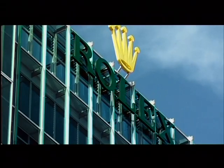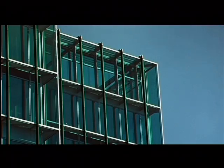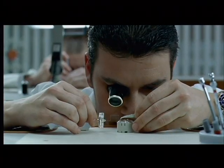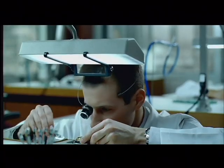This is the story of a dream that has become reality. A story of technological and human achievement born out of the constant pursuit of perfection. It all began in Geneva, in the Acacia, at the world headquarters of Rolex. This is where Rolex watches are designed and where their final assembly takes place.